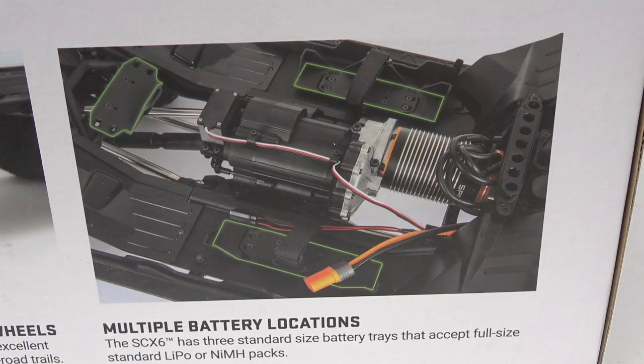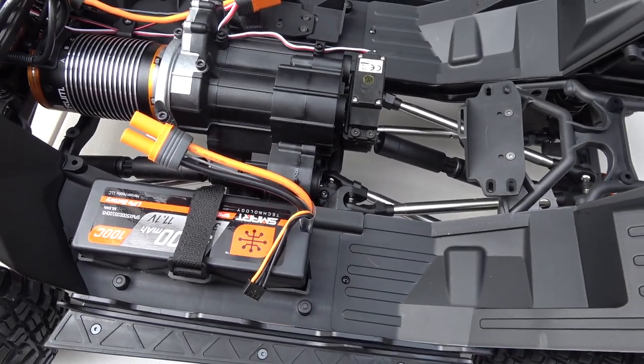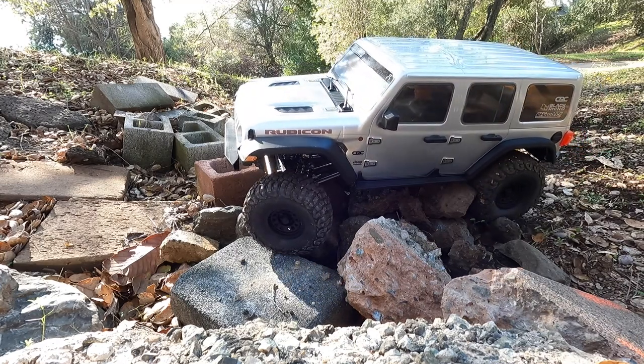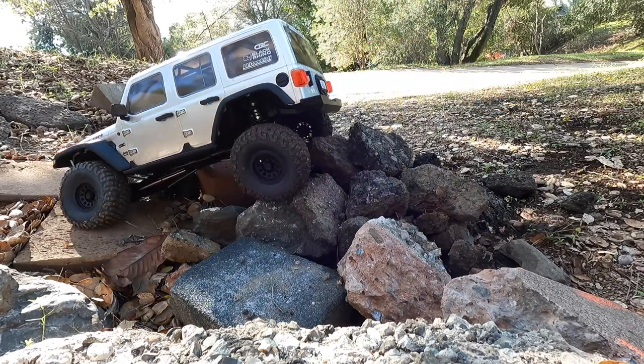There are 3 battery trays, and the recommended 3-cell 5,000 milliamp pack looks tiny when it's placed in there. That pack may be small, but it's gonna give you around 25 to 30 minutes of runtime, give or take, depending on how you drive it. You could put 2 5,000 milliamp packs in parallel for a 10,000 milliamp hour capacity. That's probably gonna give you at least an hour of runtime.